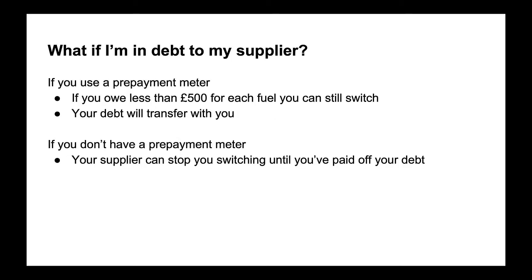What happens if we are in debt with our current supplier? If you are on a prepayment meter and if you owe less than £500 for each fuel, you can still switch and your debt will transfer with you. If you are on a credit meter or Economy 7 meter, you don't pay for energy in advance, so your supplier can stop you switching until you've paid off your debt. Many suppliers would let you switch if you are in debt and it's below £200, but they don't have to. And now we will probably ask ourselves a question: how do we recognize when we are in debt? If we don't pay a bill within 28 days of receiving it, this is debt.